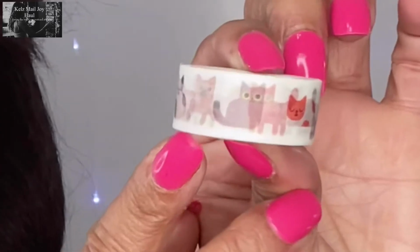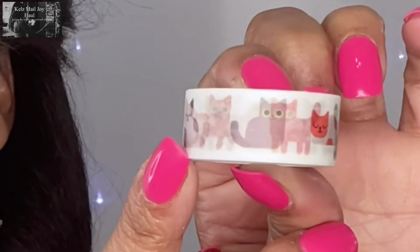Oh, it's fun. We have little cats. Look at that. Oh, so cute. I love it. Oh my gosh, that is so awesome. Okay, great. All right, so let's see what else we have in here. All kinds of fun stuff.